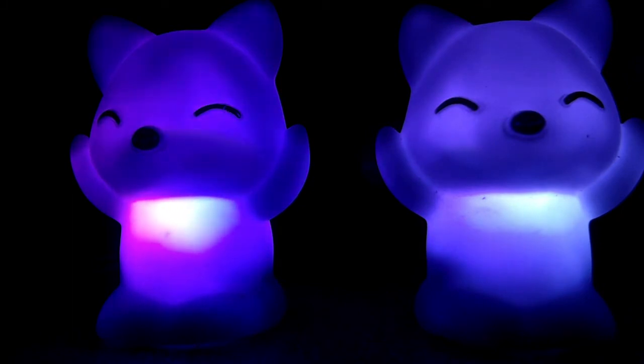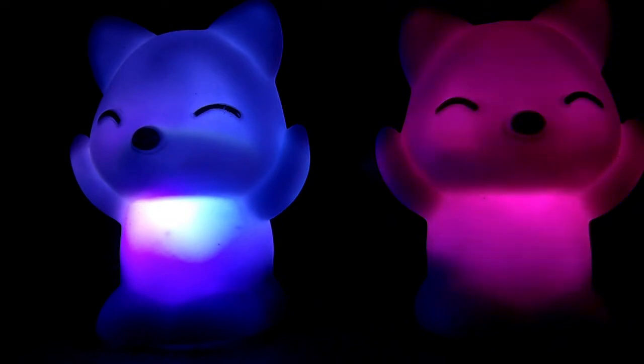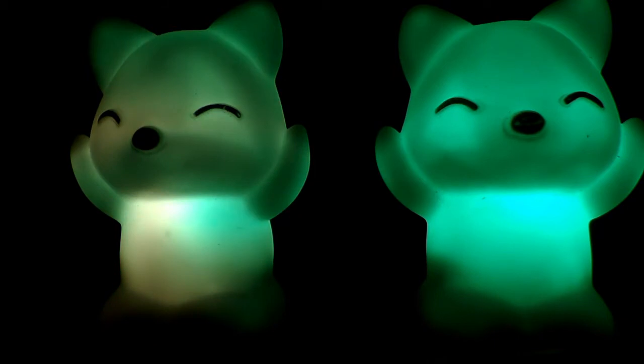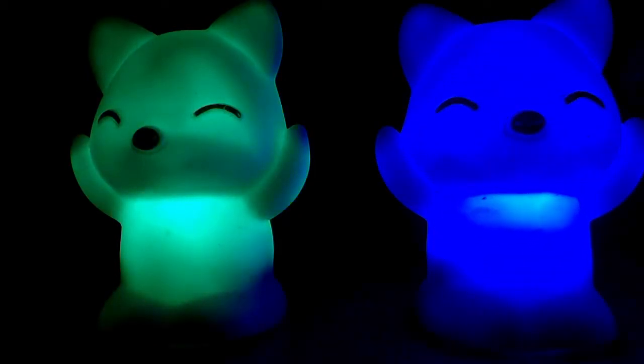I ordered them early this month and they aren't supposed to be here till May 23rd. So I am super happy they came in. They are super tiny. They are smaller than a Coke can. If I put a fidget spinner or something by them, they're tiny.